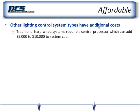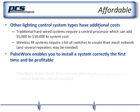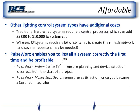So a lot of other lighting types of systems have a central processor, which is very, very expensive. In the Lutron world, you have to buy a $450 device to make one light switch turn on or off. In our world, you buy the switch and probably a $75 dealer widget to communicate to it. We also help the guys out in the way of systems design, layout. We've also got a lot of different tools to help them be successful from the get-go.